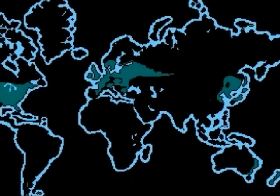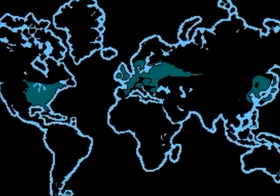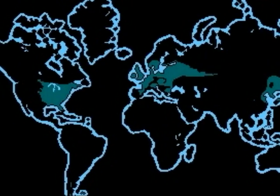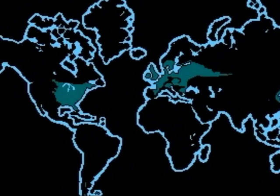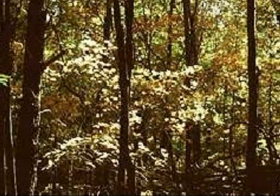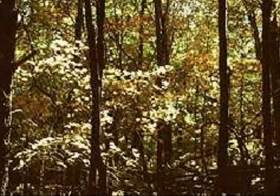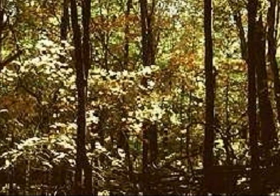The next biome we're visiting are the temperate deciduous forests, which are found in Europe, the eastern United States, Canada, East Asia, East Australia, and South America. These forests have an average temperature of a cool 50 degrees Fahrenheit, and they get about 30 to 80 inches of rain per year. Climate varies by season because they get all 4 seasons.